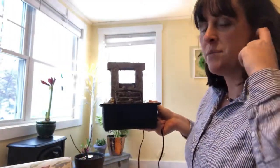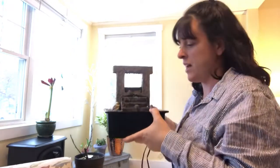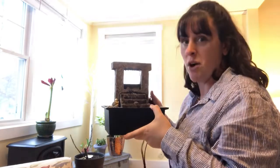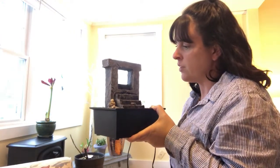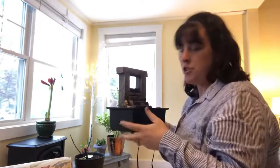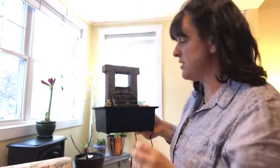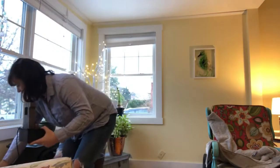I'm not sure if you've ever seen one of these little water fountains. They've been around for a long time, kind of cute. And this is going to be our water element in our little corner garden. It's actually my daughter's and she's letting me borrow it. Basically all you do is plug it in, fill it up with water, and it runs rather nicely. Put that over here.